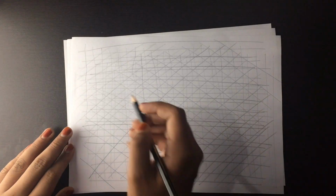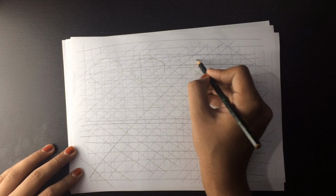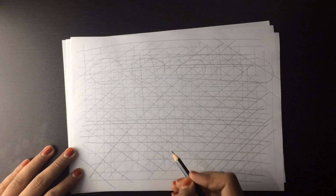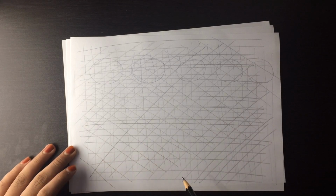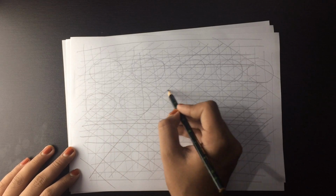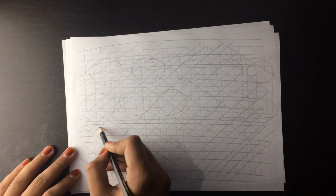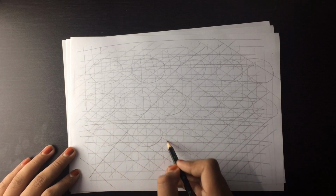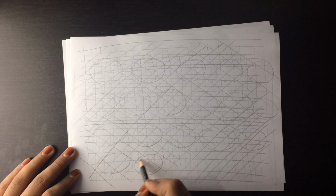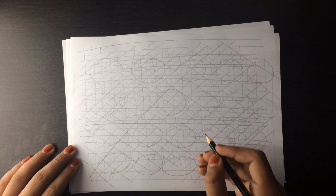You can even practice circles. You can practice circles like that. Even at the starting, your circles won't be so fast. You can't do it so fast and so efficiently. So you have to keep on practicing like that. And keep in mind, you have to practice like this every day.